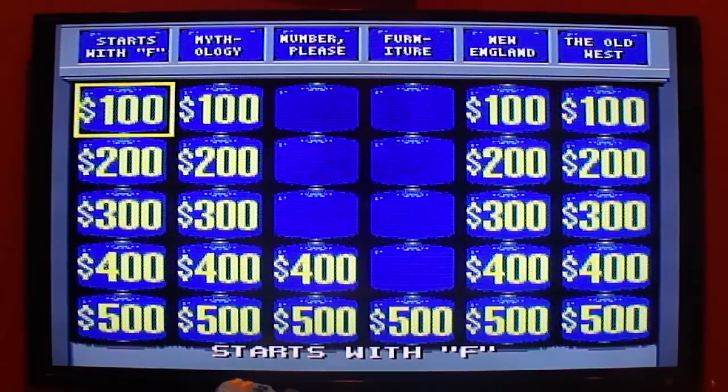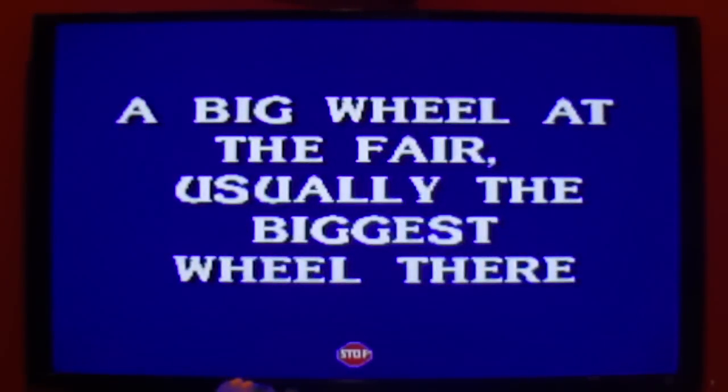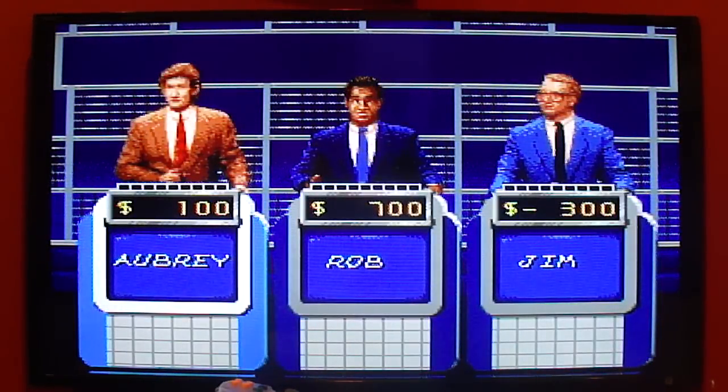Starts with F for 100. The answer is, a big wheel at the fair, usually the biggest wheel there. What is a Ferris wheel?